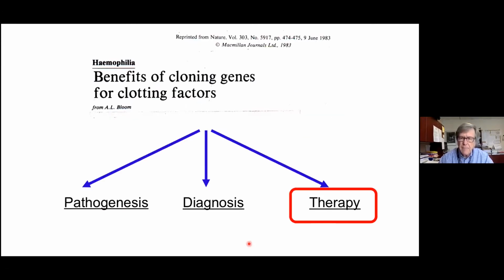Back in 1983, I was undertaking postdoctoral studies with Arthur Bloom in Cardiff in Wales. He wrote this article for Nature in which he described the benefits of cloning genes for clotting factors: that it would help us understand more about how these conditions occurred, and how we could diagnose them with molecular genetic techniques. And here's what we're going to be talking about for the next 25 minutes: genetic therapy.